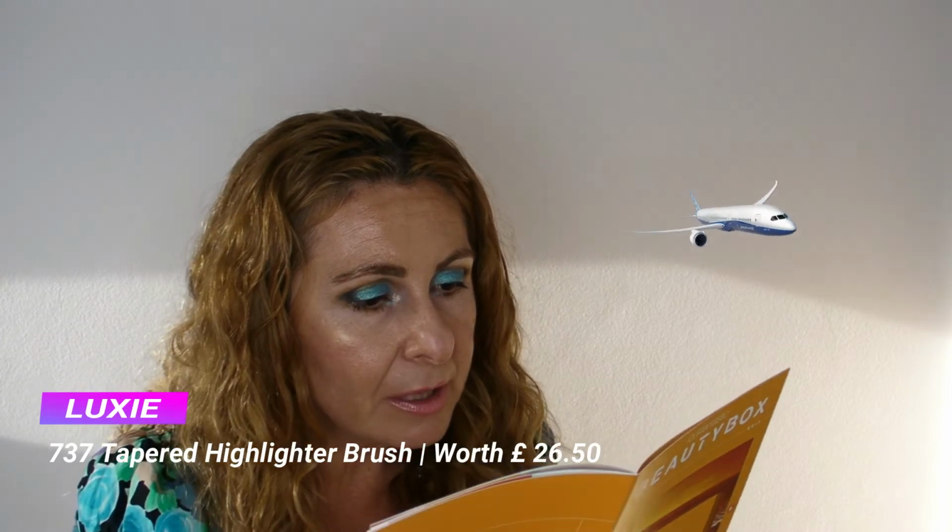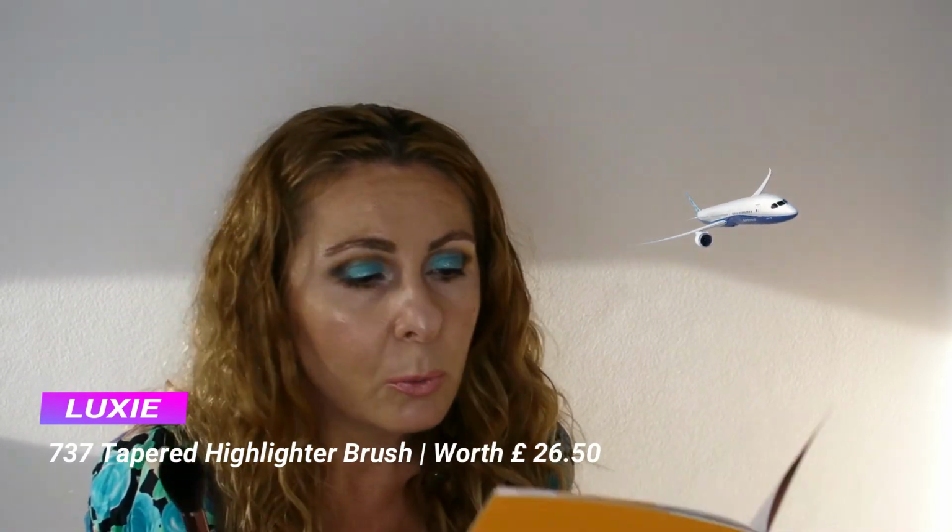Luxie 737 tapered highlighter brush, which retails for £26.50. So this is really expensive. Illuminate your natural glow with this highlighter brush. With a tapered shape, the 737 brush helps to emphasize high points of the face. Featuring long soft bristles combined with an ergonomic design, the Luxie 737 helps to blend powder seamlessly into the skin. How to use? Blend the desired product over the cheekbones, brow bones, nose and the inner corner of the eye for a lit from within look.